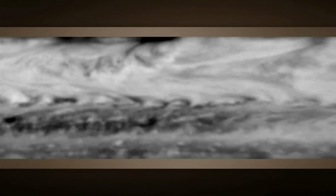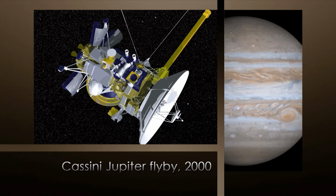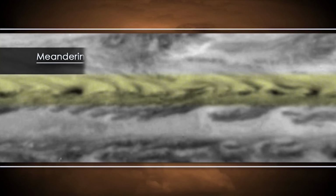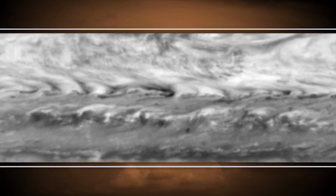What we think chevrons are simply holes in the clouds. They are simply areas where we don't see any bright white clouds. The Cassini mission flew by Jupiter in the year 2000, and because it was a slow, distant flyby, we got a lot of coverage of the planet over a long time period. So we were able to put those images together and make movies. Using these movies, we observed Rossby waves that caused north-south meanders in a jet stream south of the equator.